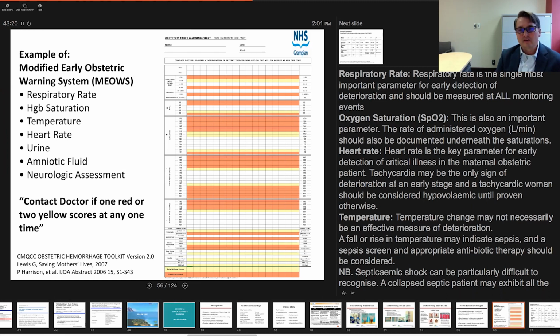Some specifics with these vital signs. Respiratory rate is actually the single most important parameter for early detection of all maternal events that might result in eventual physiologic collapse. Oxygen saturation is important because it can also predict respiratory compromise in addition to the rate. When you do record it, though, it is important to note if the patient is on supplemental oxygen or not. I'd already alluded to heart rate being a key parameter. Tachycardia sometimes can be the only vital sign change we see early on in hemorrhage. Temperature can help tip you off to sepsis.